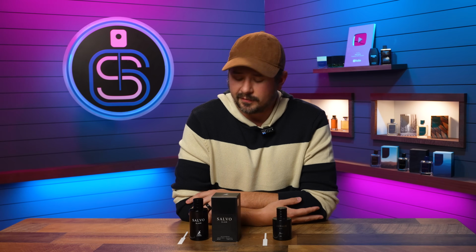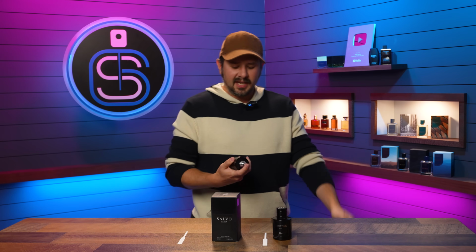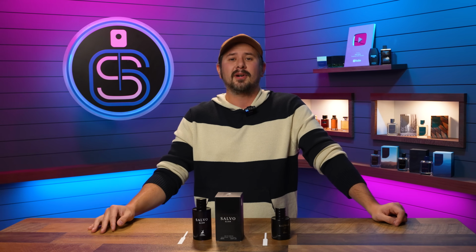So Salvo Elixir has good performance, it lasts a good amount of time, projects well. It's not quite there with Sauvage Elixir. And part of that is also gonna be the atomizer. This is not the same amount of fragrance being sprayed out as this. So yeah, the Salvo Elixir atomizer is not as good, but even if you spray exact equal amounts, if you could, Sauvage Elixir still has a little more push to it.